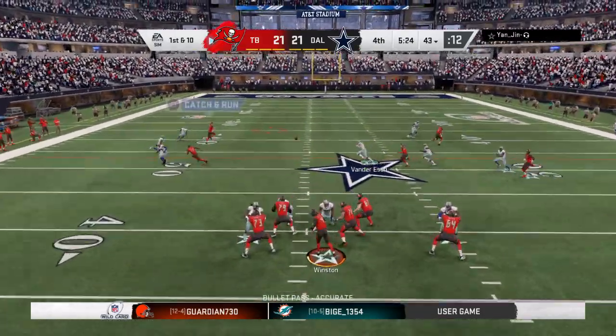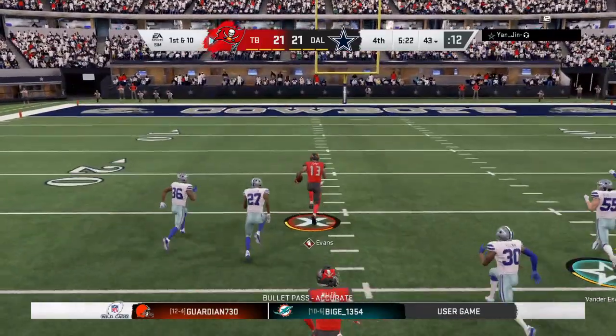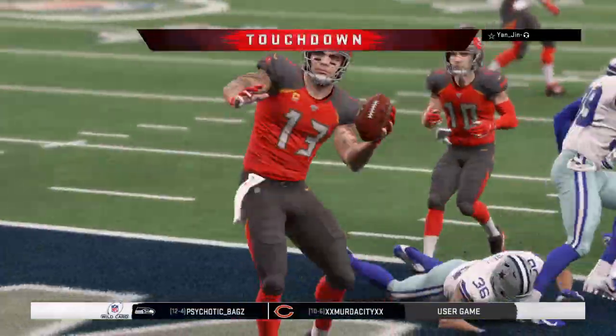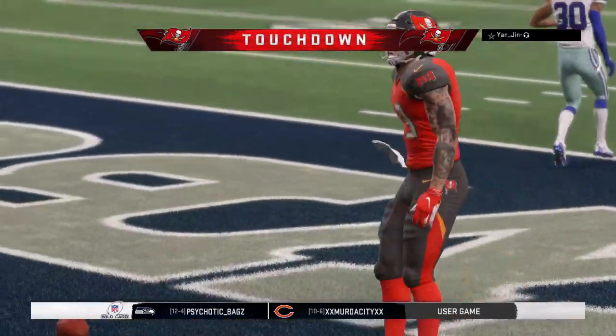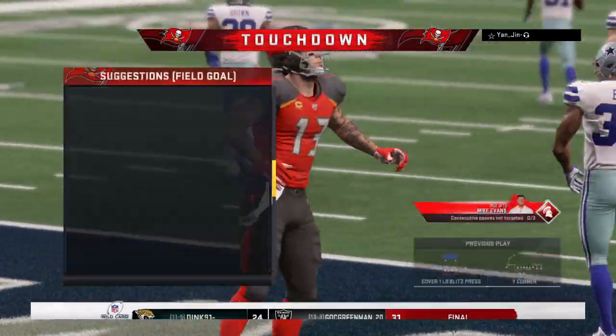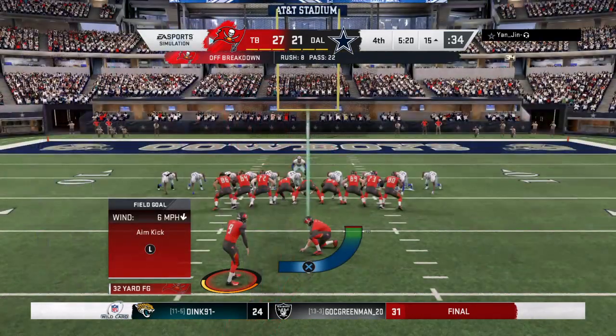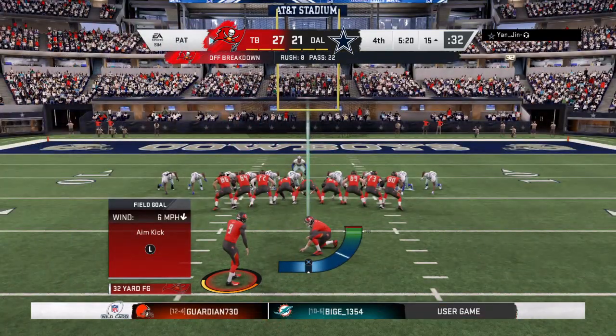Throwing, Winston. And this is caught by Evans. Touchdown, Tampa Bay. Mike Evans. His second touchdown of the afternoon. And they're able to break the tie and move out in front here in this fourth quarter.